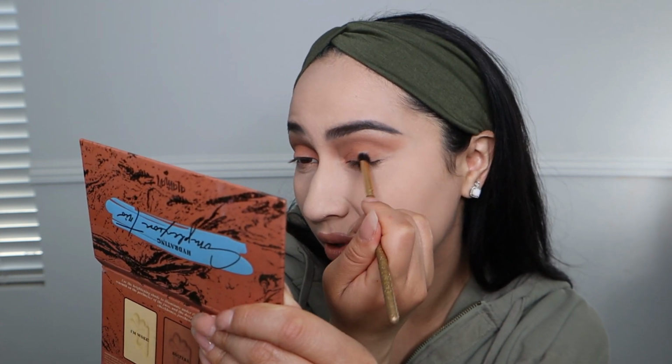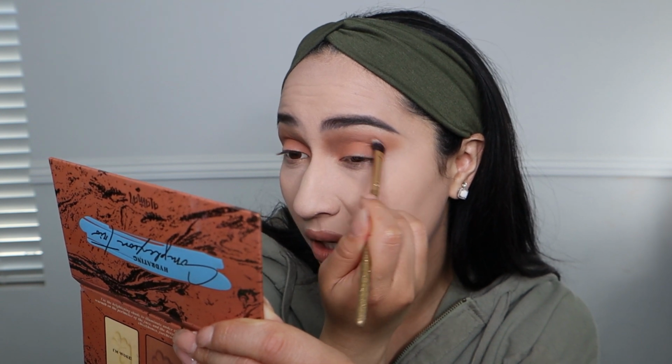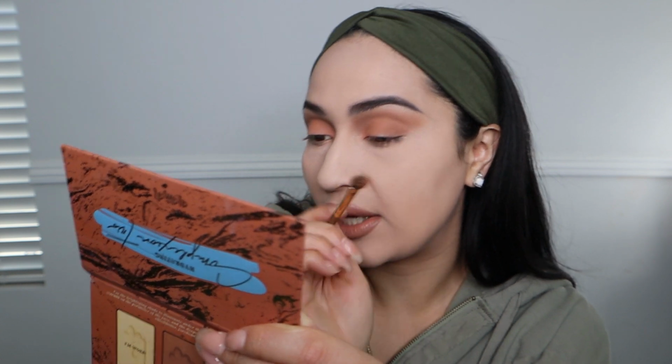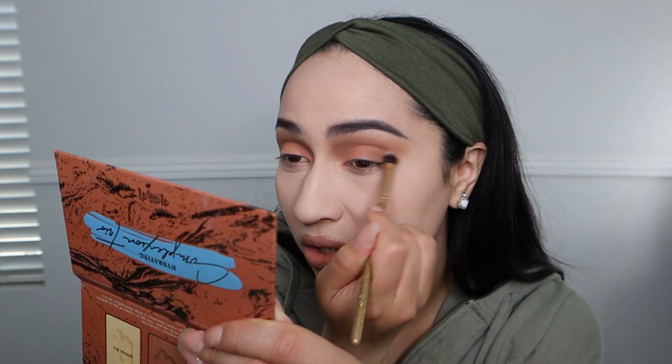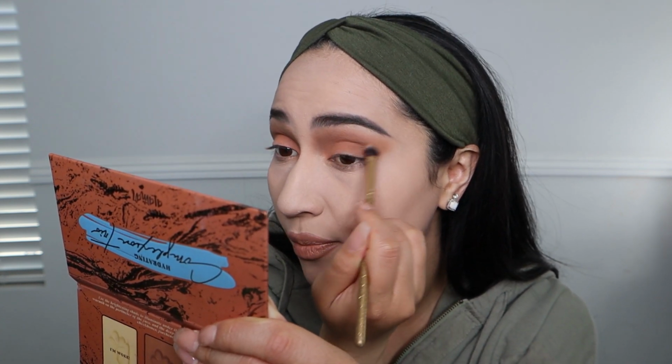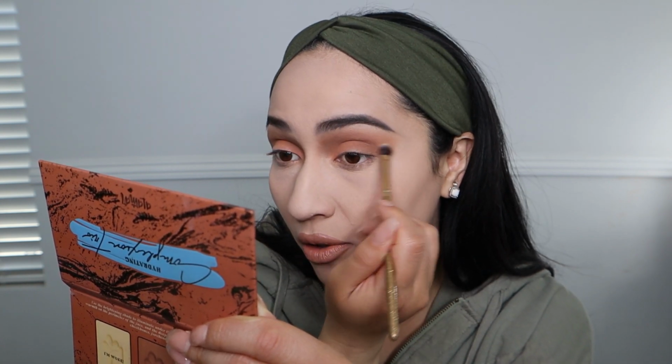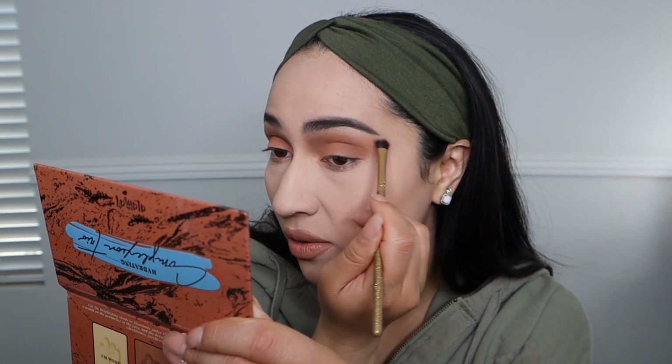What's nice about using these types of palettes for almost a full face, besides your complexion makeup, besides foundation, is that you can still get bronzy looks. You could still get neutral looks. So if you're someone who wants makeup for an everyday look, these are the perfect little palettes to have, because not only can you use them on a daily basis, you could travel with them.